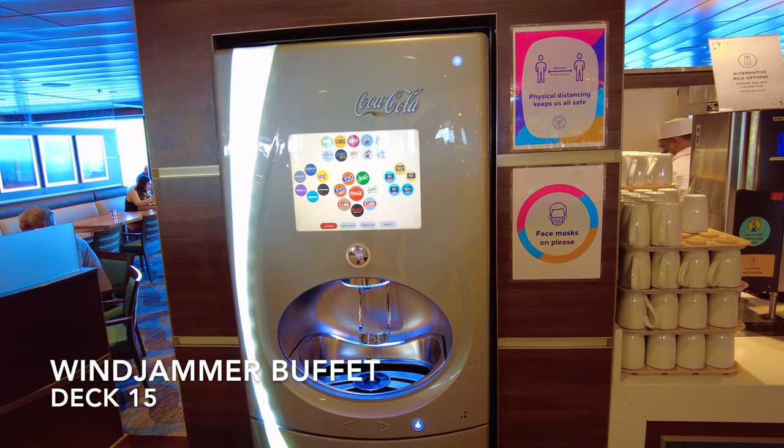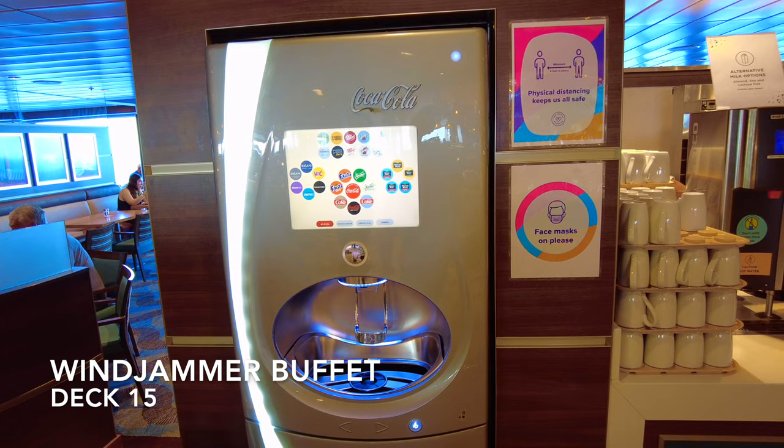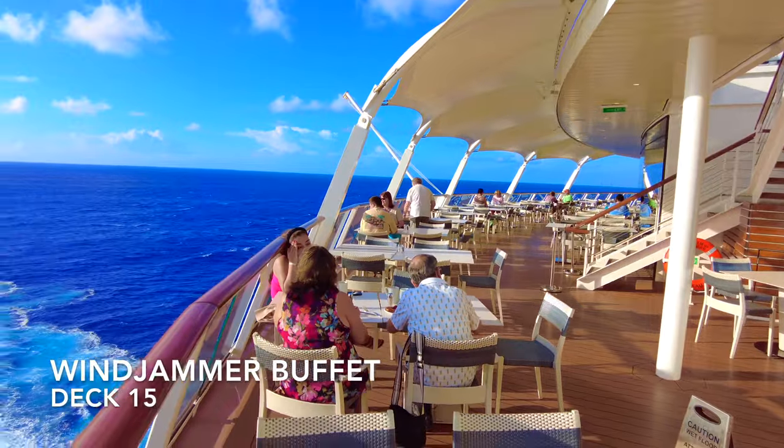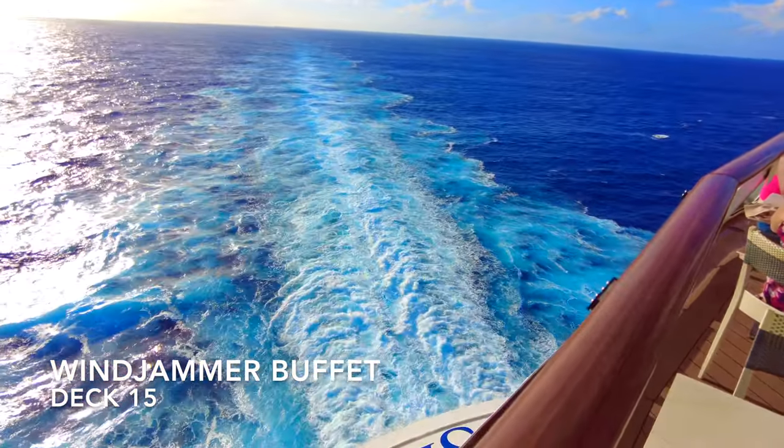If you've got a soda package, you can always grab a refill from the two Coca-Cola machines here in the Windjammer. You'll also be glad to learn that there's an outside terrace to sit and drink your morning coffee and just watch the world go by.